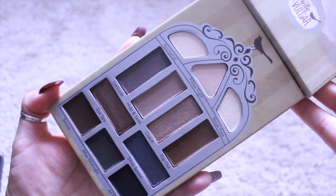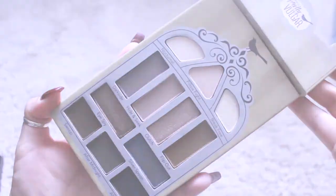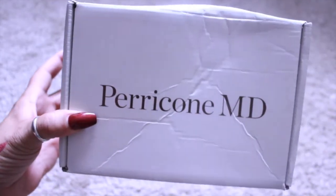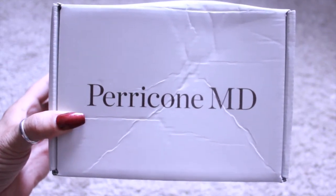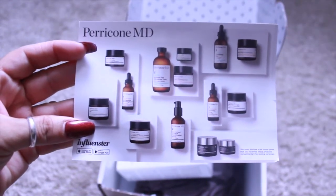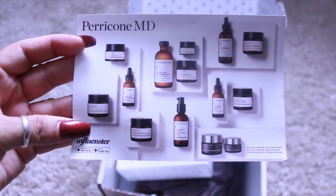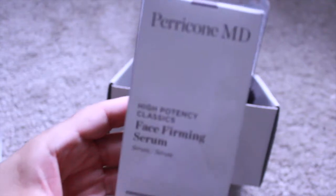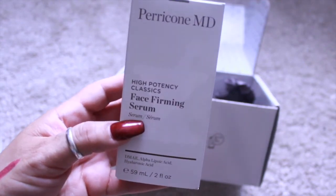Stay tuned, I want to share with you a free product that I received from Influencer. And the free item that I got from Influencer is this Pericon MD. This is a face firming serum. Okay, I have here a postcard of some of the other products that they make, and I received free from Influencer this face firming serum that retails for $99, just to give a review.